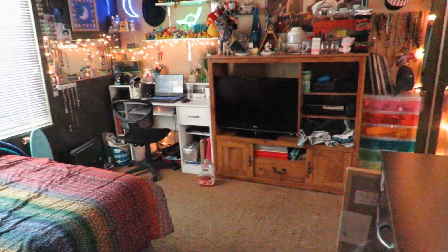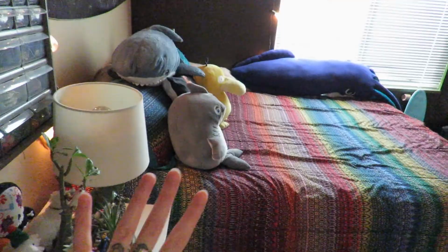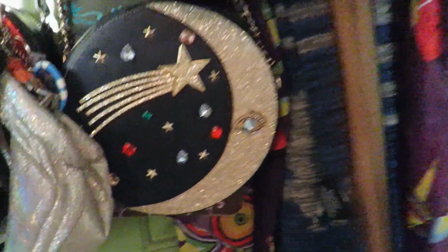Alright, so as soon as you walk into my room, this is the first thing that you see. It is kind of chaotic. Bed, stuff, we'll get to that. Starting with the back of my door, I have some jackets. I just organized this not that long ago. I have purses here. This is probably the coolest purse that I've ever got.